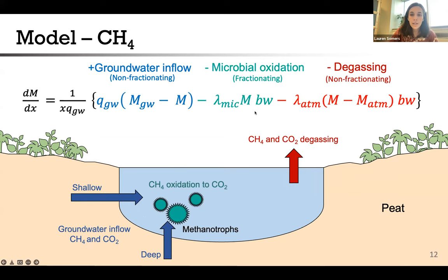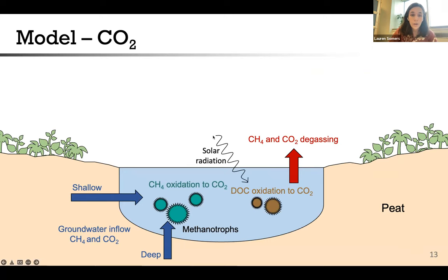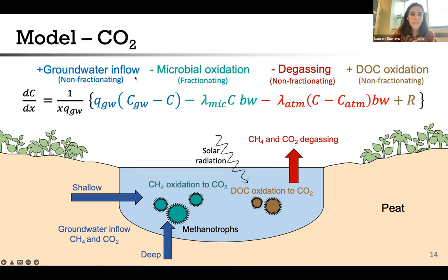And so we can write this one-dimensional differential equation to describe those processes as you move along the canal. Just in terms of the isotopes, the only process here that's fractionating isotopically is this microbial oxidation. So that allows us to actually differentiate between oxidation and degassing. And then for carbon dioxide, we need to account for an additional process, which is dissolved organic carbon oxidation to carbon dioxide, which can be driven by solar radiation and microbial oxidation as well. So we have a slightly different, but very similar form of the mass balance model for carbon dioxide.